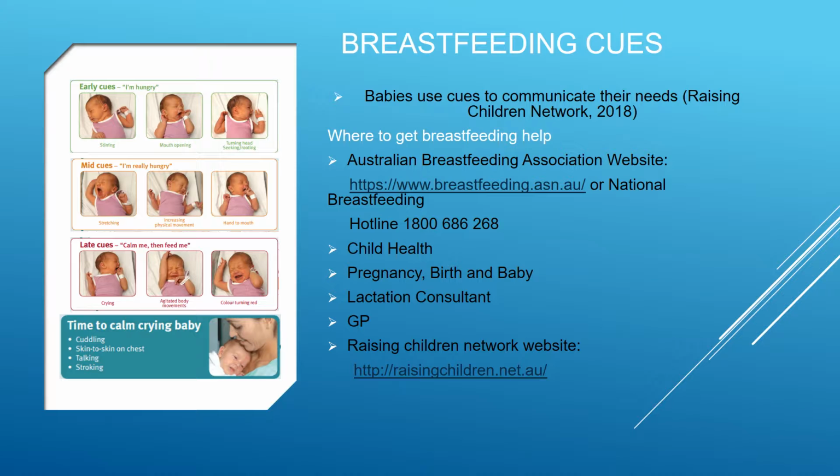The late feeding cues see baby becoming very agitated, crying and turning red in the face. It is important that you calm your baby before attempting a breastfeed. This can be achieved by cuddling, doing skin to skin, talking softly and stroking your baby. Keeping your baby close will allow your baby to signal to your partner their desire to feed. This is called responsive feeding.